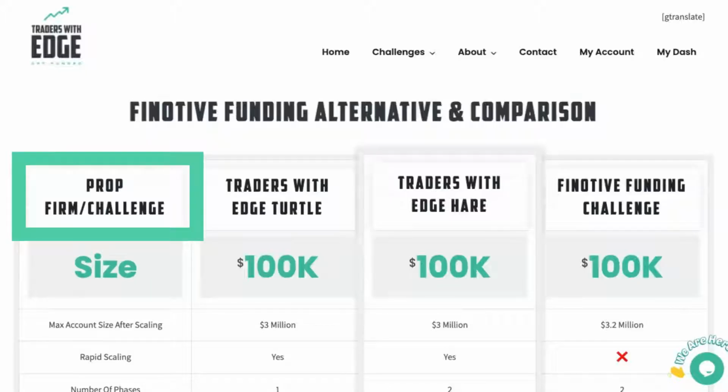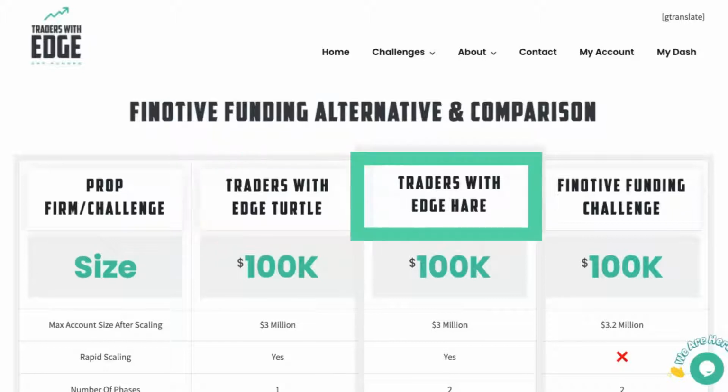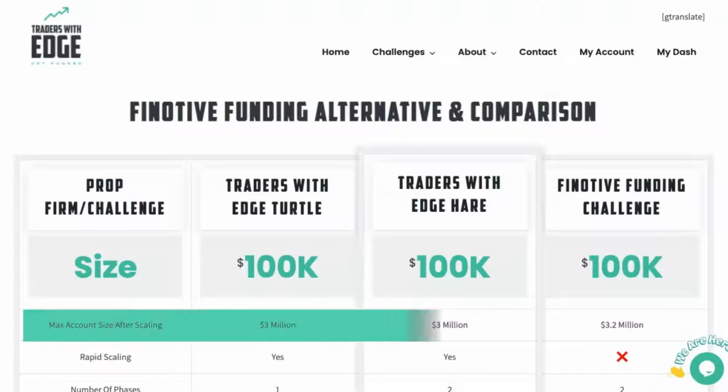Up the top, you'll see we've got the prop firm and the challenge type. We've got Traders with Edge Turtle account, Traders with Edge Hare account, Finotive funding challenge. So you'll see that we're using a 100K account for all of them. The maximum account size after scaling is $3 million on Finotive funding, and on both Traders with Edge it's 3.2 million.